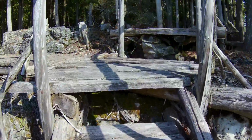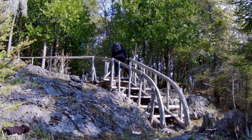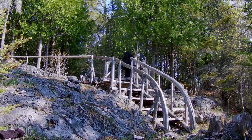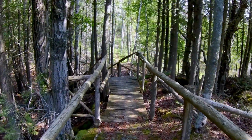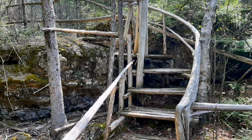This is the Bowerman Nature Trail. The network is essentially a grid pattern through a beautiful cedar forest. Oh, it's nice in here. Great care and effort was put into building the rustic staircases and boardwalks, but unfortunately most of these structures are now falling into disrepair.